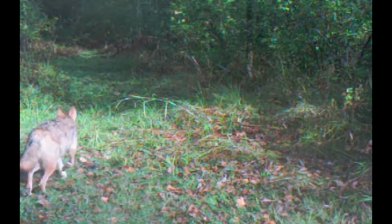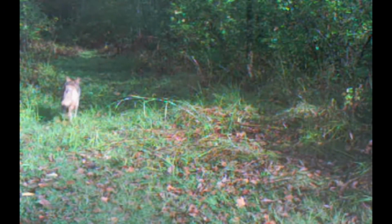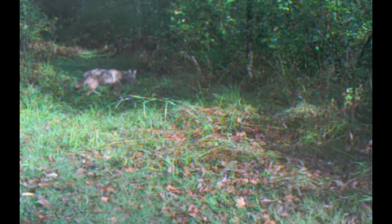Today on Across the Fence, it may be the least understood creature in Vermont. We'll learn about the history, the habits, and the habitat of coyotes.